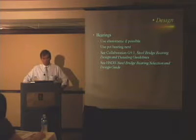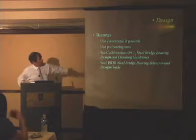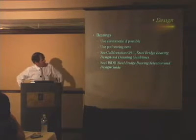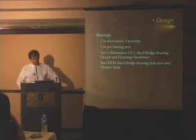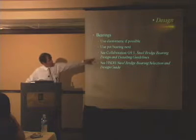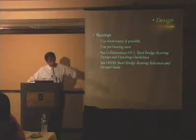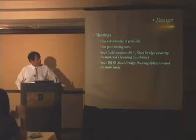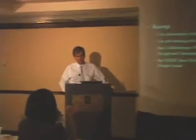Use elastomeric if you can. They will be the most economical. And you can use pot bearings next. There are some design guides available that tell you how to design these things. One of them is another collaboration document shown here. There's still an older chapter from the Highway Structures Design Handbook out there that has some bearing information along with an Excel spreadsheet in it.